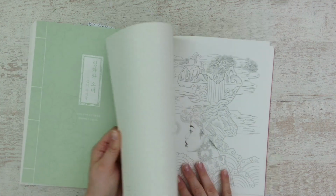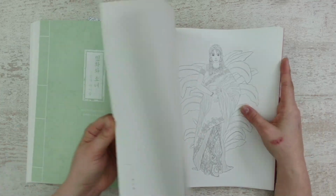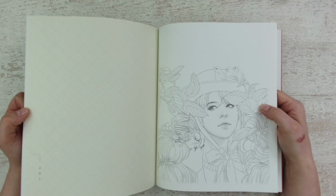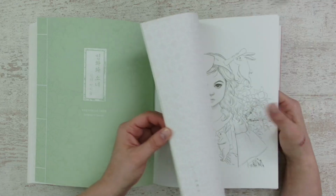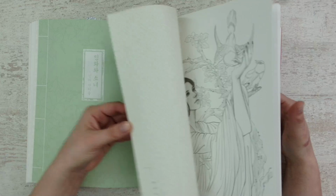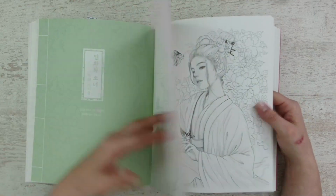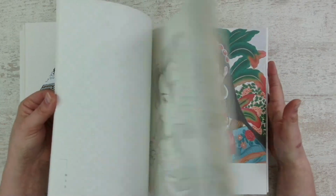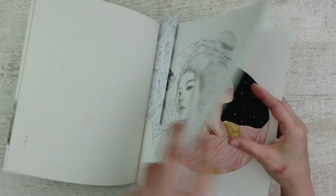Different styles. Maybe she loves to use different styles in her coloring. I like the more realistic look of the pages like this compared to the cartoony style. Also this one doesn't get enough attention from me. I colored only one so far in the book. It's this one.